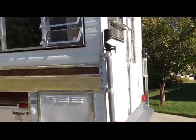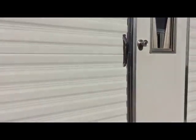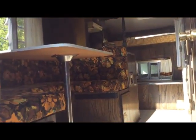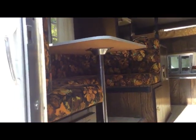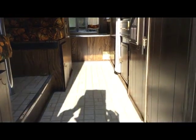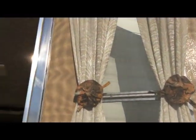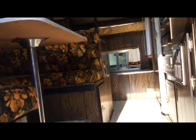According to the original build sheet that I still have, it weighs 1,935 pounds, which is pretty light. I have an 11-foot Mitchell that weighs over 3,000 pounds, and I've had a Lance that also weighed over 3,000 pounds. But here's the original drapes. Original linoleum.